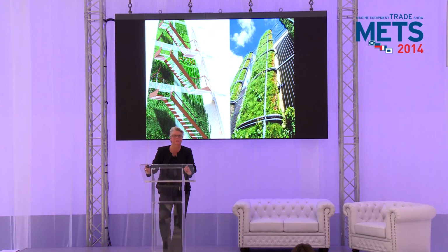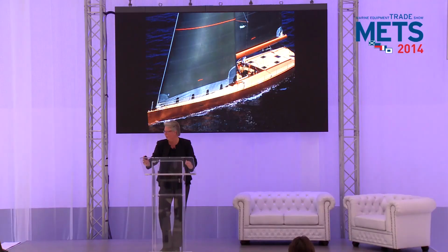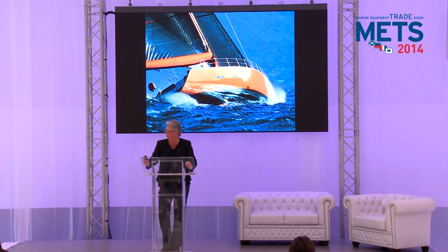Even green facades are used also for the yachts. If you talk about an autarkic, standalone unit just on the sea, it would be great if you can create your own energy, your own water, and use your own garbage. So what would the real autarkic yacht look like? And of course, this is a Wally yacht. The yachts more and more look like a building, like this one with a copper facade, and you can more see that it's a building floating on the sea.